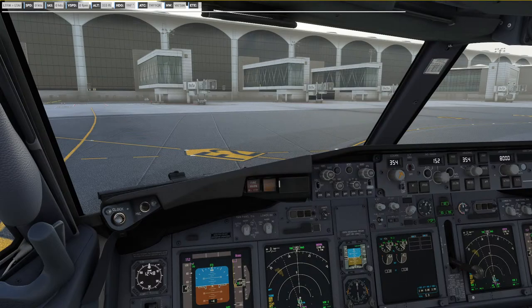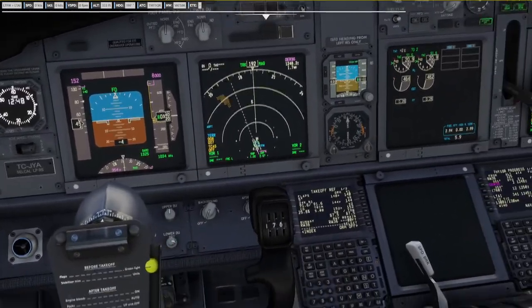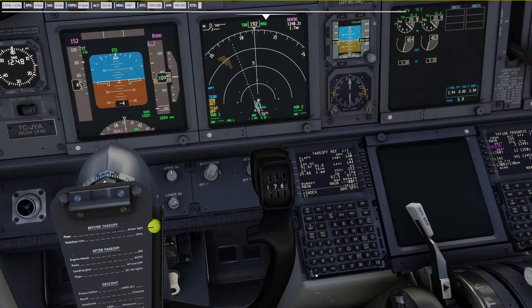Turkish 1, Quebec Romeo, request taxi. Turkish 1, Quebec Romeo, taxi Tango 7, hold Tango Delta. Taxi Tango 7, hold Tango Delta, Turkish 1, Quebec Romeo. Turkish 591, pushing start approved, face north, QNH 1034, squawk mode Charlie.